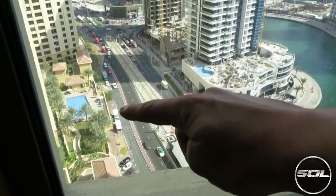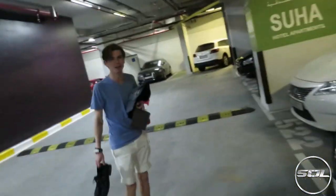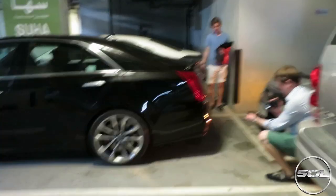I just woke up to Lamborghinis and an Aventador that came and parked underneath that swimming pool. Oh, it smells like fast food down here. It does, it smells really nice. Oh, look, there's the Aventador. Look at the interior. That is madness. We saw this one cruising. It is very loud.